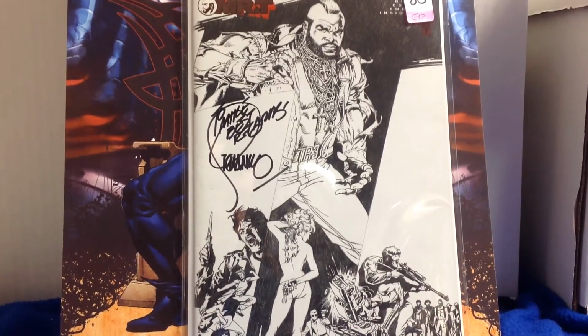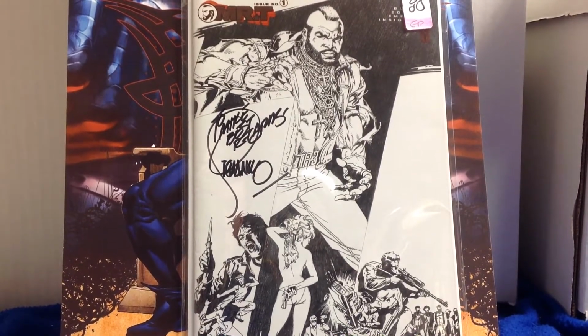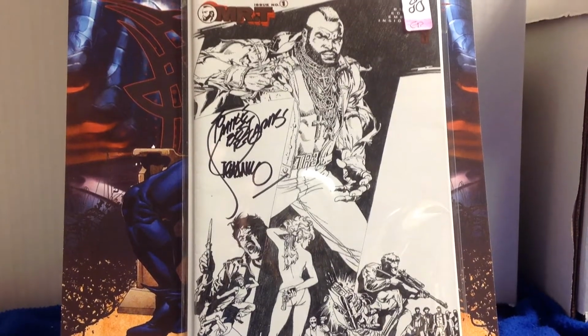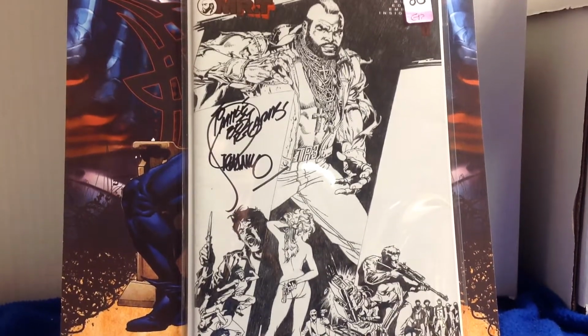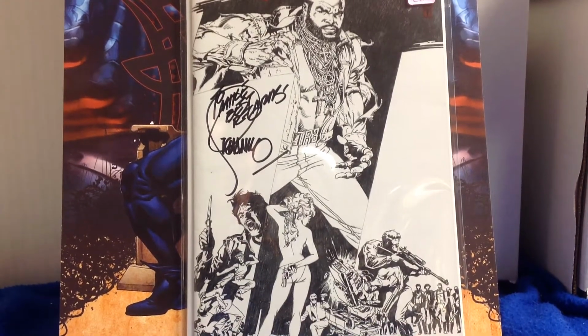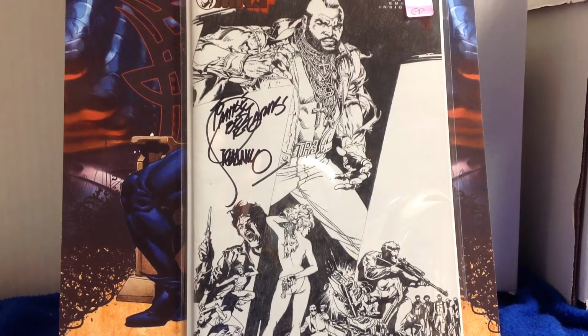I thought it looked a lot cooler with the Mr. T in color, with the rest of it not. And supposedly these were books that were created for Mr. T's approval, and he was against this book because of the girl on the front cover, and they didn't end up making the book. So supposedly there's only like 15 of these.